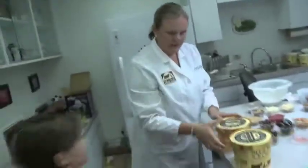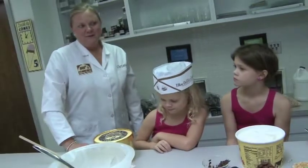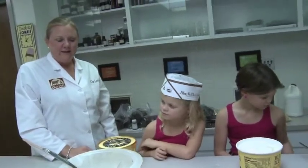But we couldn't continue the tour until we found out if Christy had any special flavors she liked the most. My favorite flavor, my only claim to fame in life, is Millennium Crunch. We created that flavor back in the year 2000 for the new millennium. And it's a combination of a lot of ingredients. It's a brown sugar ice cream with chocolate chunks, caramel chunks, pecans, walnuts, and almonds.